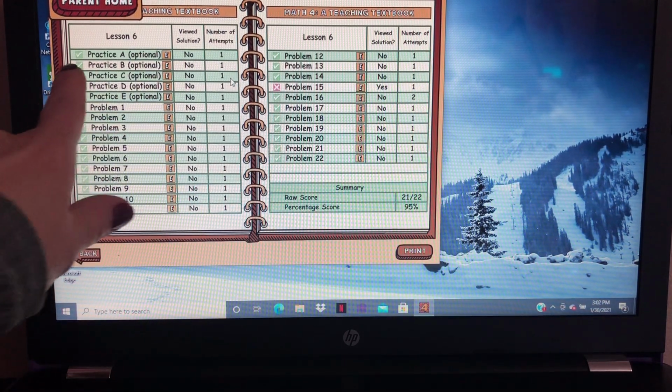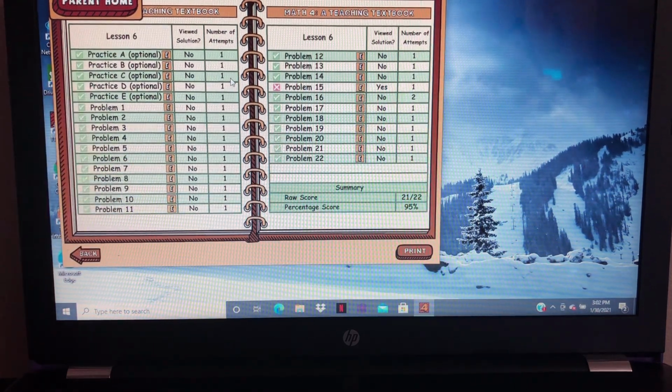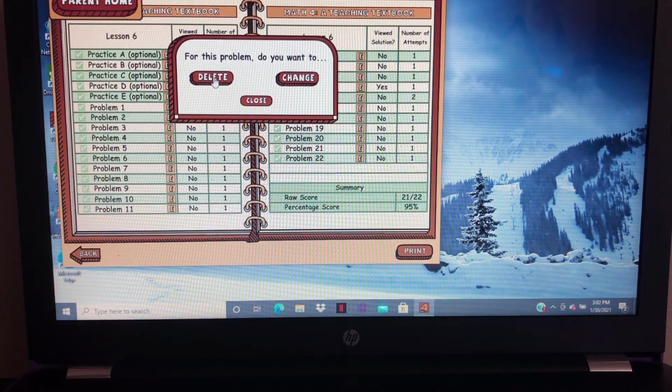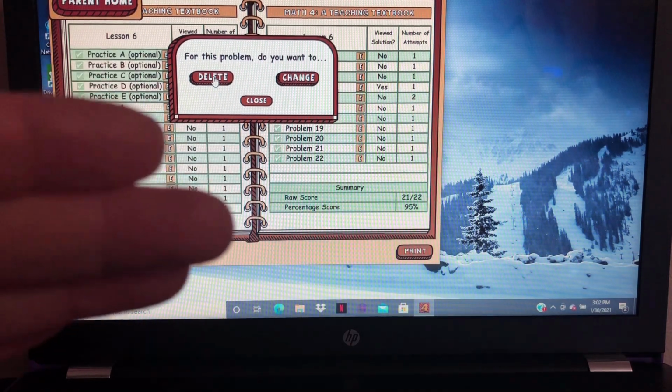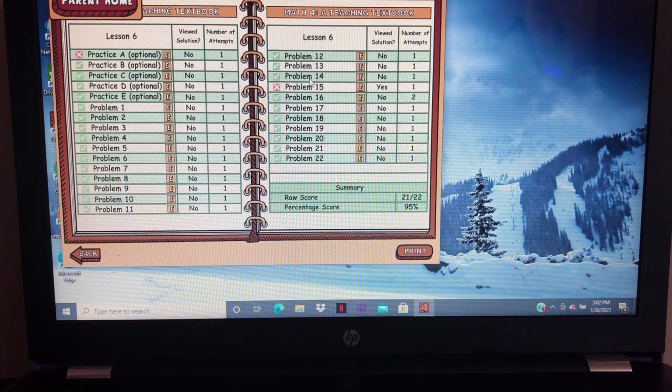Now what you want to do is, if you did do this, you want to make sure to go back to lesson 6 and walk through it with your daughter or son and explain to them and have them do it correctly. Or you can always go in and delete it, and it'll delete that whole thing, and then you go back and you work through that problem with them. So we didn't do that because she just got it wrong. She knew how to do it, but she just did the answer wrong.